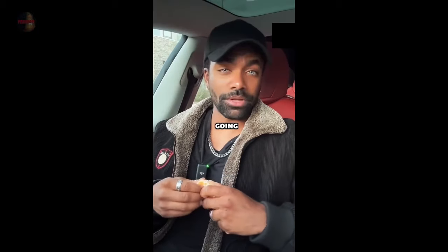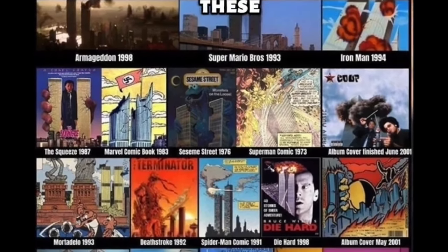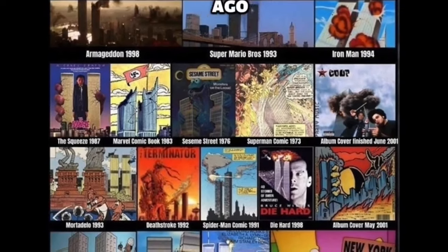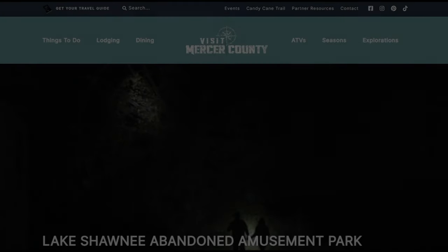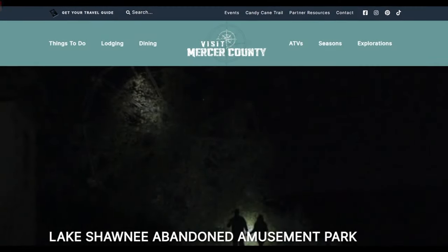Could something be going on September 17th, 2024? I mean, as long as you see it and don't say no, to them it's consent and their hands are clean. I mean, just look at all these images before that big event happened many years ago. But then again, I could just be reaching. The QR code points to Lake Shawnee Abandoned Amusement Park in Mercer County, West Virginia.